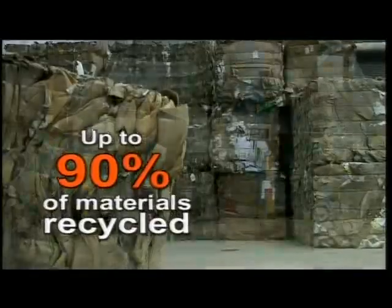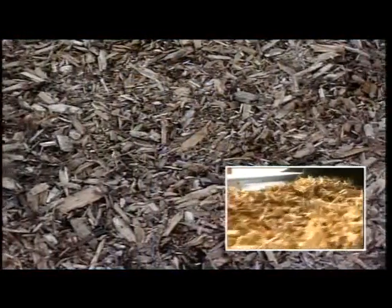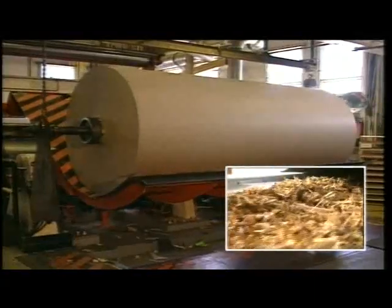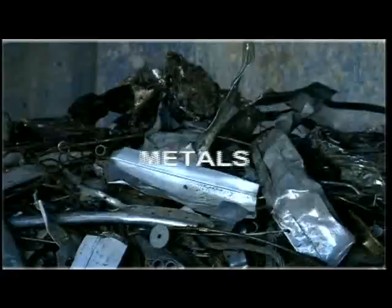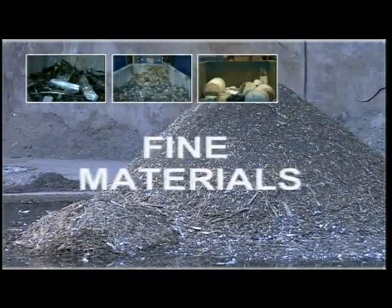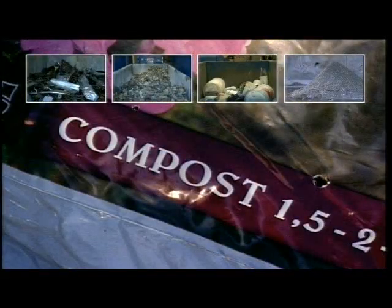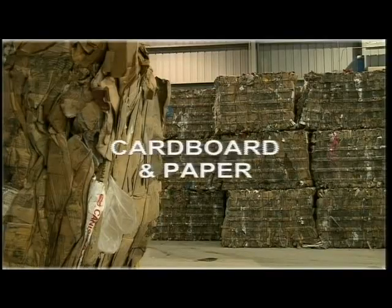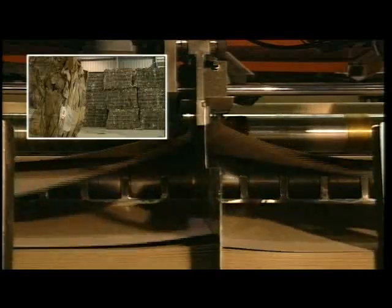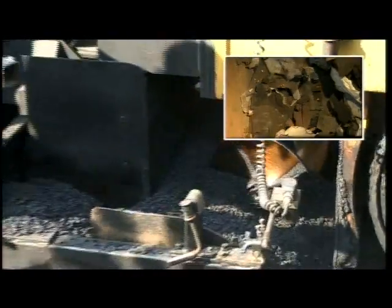Just a few of the uses for the materials recovered include wood chips and particles can be used as fuel at power plants, wood chips for playground, feedstock for new paper, and mulch. Recovered metals, mixed rock, plastic, and fine materials are collected and sold to the market for reuse by a variety of industries. Recovered cardboard and paper is sold to the recycled fiber market. And asphalt shingles are recovered and used in making new shingles, fuel, and as new road base material.